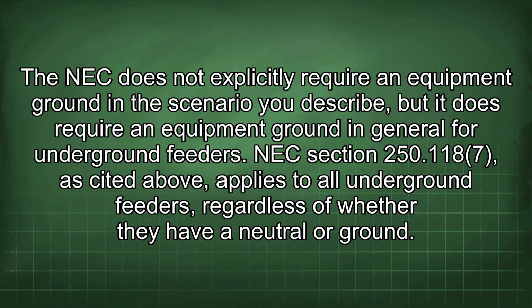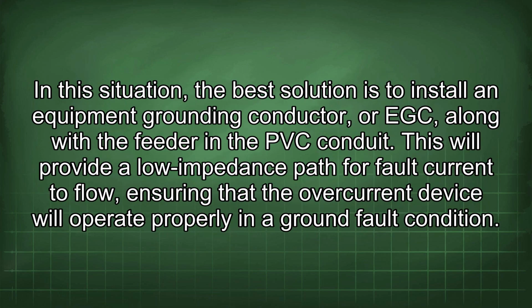NEC Section 250.118.7, as cited above, applies to all underground feeders, regardless of whether they have a neutral or ground. In this situation, the best solution is to install an equipment grounding conductor, or EGC, along with the feeder in the PVC conduit. This will provide a low impedance path for fault current to flow, ensuring that the overcurrent device will operate properly in a ground fault condition.